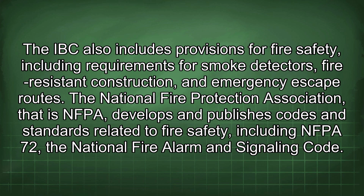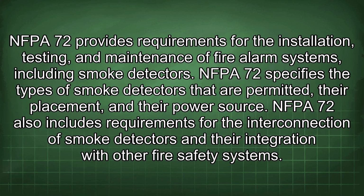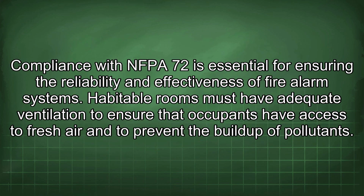safety, including NFPA 72, the National Fire Alarm and Signaling Code. NFPA 72 provides requirements for the installation, testing, and maintenance of fire alarm systems, including smoke detectors. NFPA 72 specifies the types of smoke detectors that are permitted, their placement, and their power source. NFPA 72 also includes requirements for the interconnection of smoke detectors and their integration with other fire safety systems. Compliance with NFPA 72 is essential for ensuring the reliability and effectiveness of fire alarm systems.